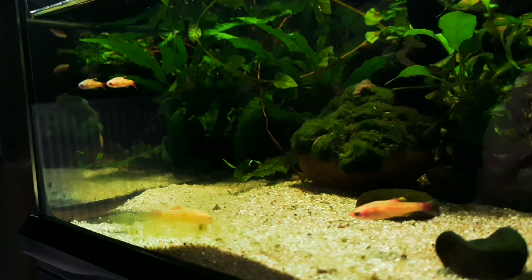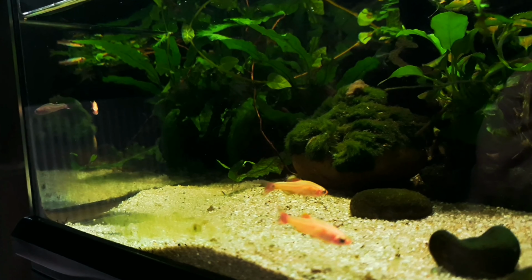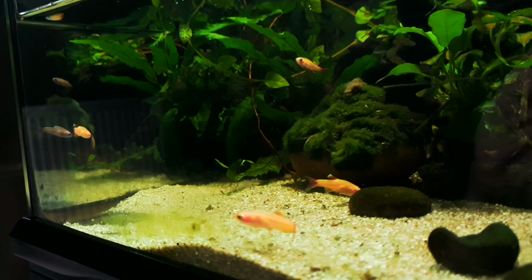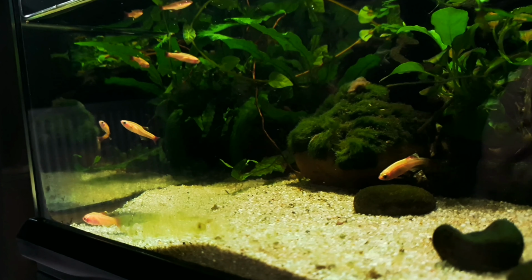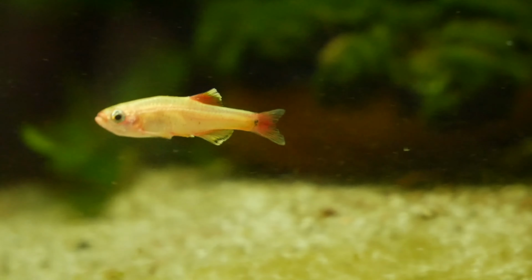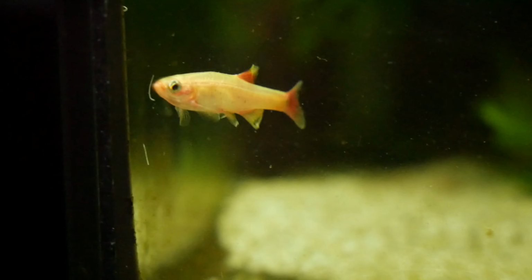So we've added the golden white cloud mountain minnows into the Paludarium now with the Fire Belly toads. So far, so good. Usually when you add fish into the tank, or definitely when I add fish into the tank, normally they'll tend to hide and try and find security, but they haven't really done that. I think that's because there's such a lot of live food in there for them, and they've literally just gone around and they've already eaten up all the worms.